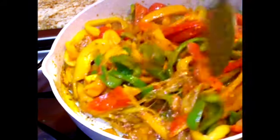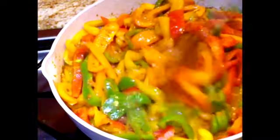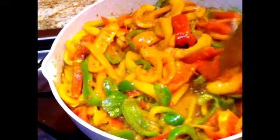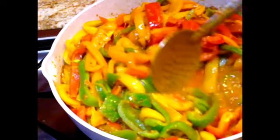So this is three-quarters done. I feel it's soft to the touch, but it's still crispy. And you can see the amount of moisture that's come out on its own. And this is what we want to now absorb.